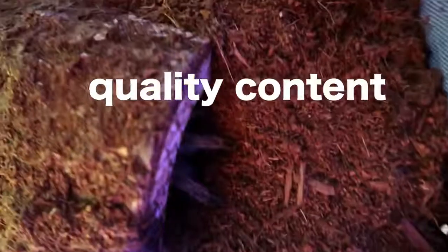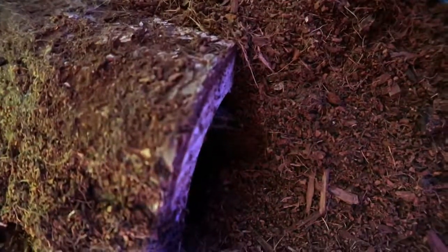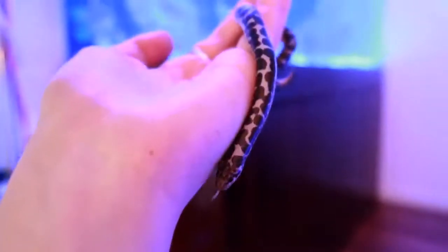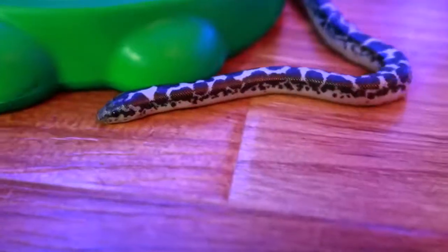We have a tarantula who does not want to come out, and I don't want to fight her on this. Well, there's her feet. Honestly, she's probably gonna back up, yeah. I probably can't get her out, and I'm not about to demolish her little hut that she has going on. Here is Toast. Toast is a Kenyan sand boa, and he likes to play in sand.